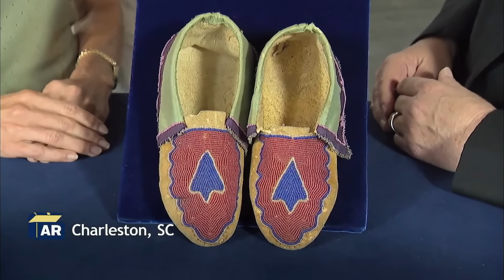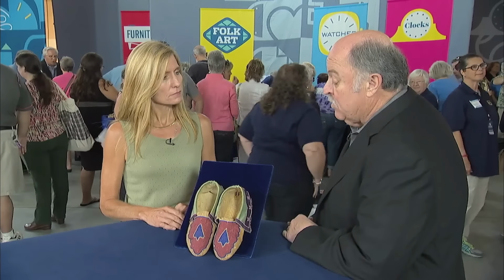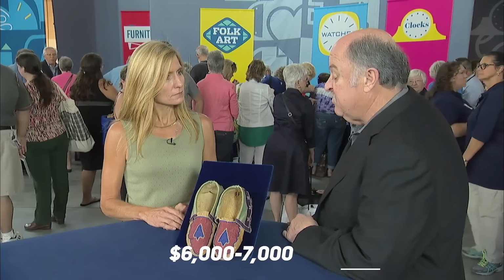The appraiser values them at... These would probably bring in the vicinity of $6,000 to $7,000. Really?